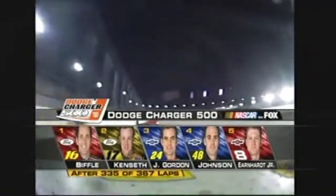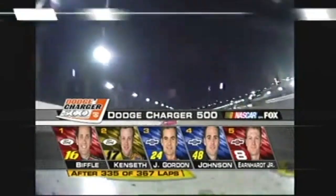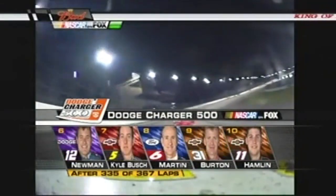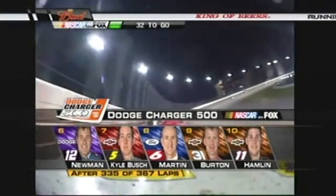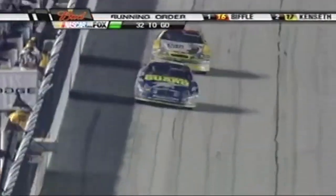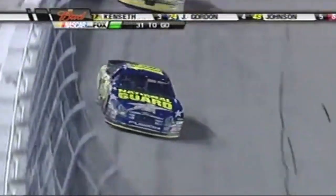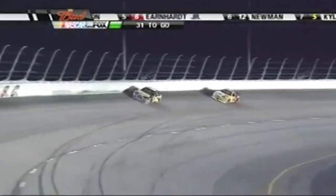Greg Biffle leading. It looks like you've got the Roush teammates 1-2 and then the Hendrick teammates 3-4. Well, you see, like you're pointing out, a lot of team cars up there in the top three or four. Also in the top 10, Roush and Hendrick cars running extremely good here tonight. As you watch right now, Greg Biffle go around Terry Labonte one more time, our leader. And Greg, I mean, again, he knows how to win at this racetrack.